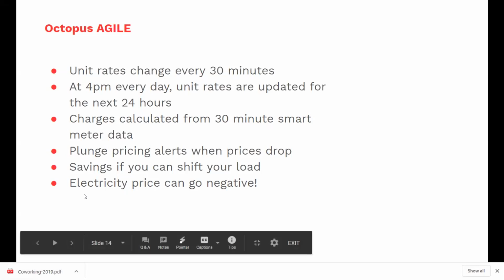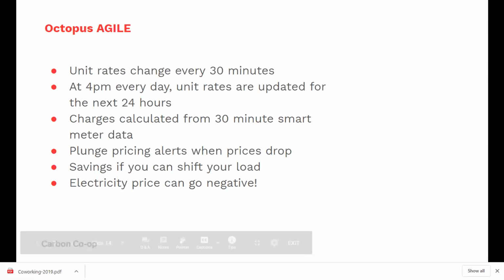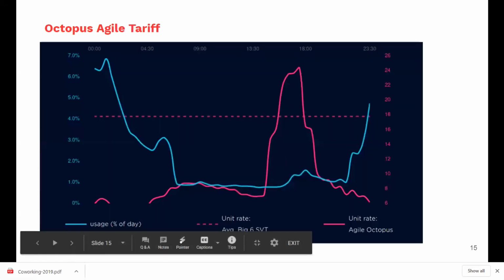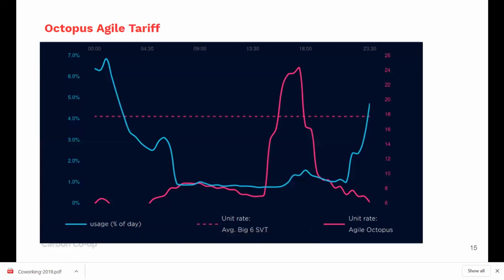So then you can really take advantage of saving or using power at the times of least and most use, and align with that and help flatten the curve. So here's an example of what that looks like in a graph.